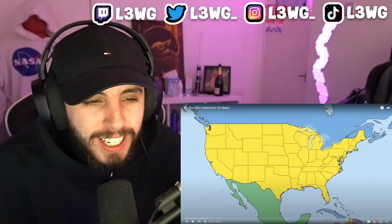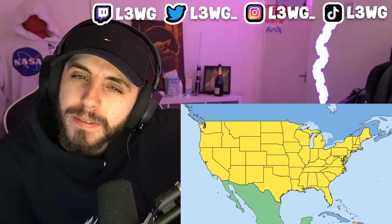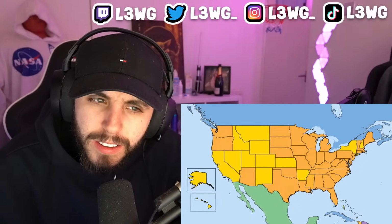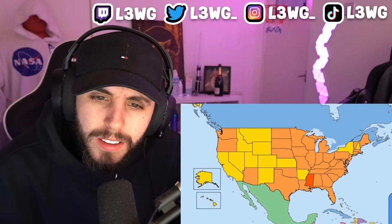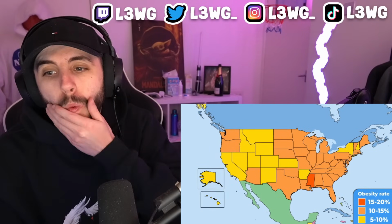But yeah, let's jump in and check this out. These 30 maps of the USA are explaining everything. Everything. Let's start with a really captivating one. This map shows the obesity rate in all of the US. But there is a catch.